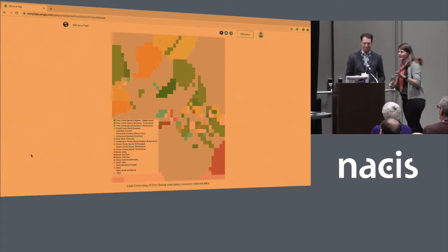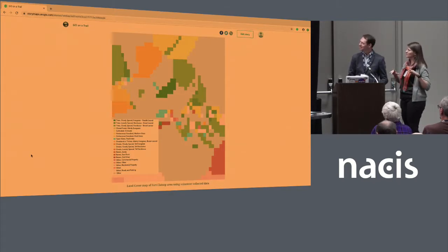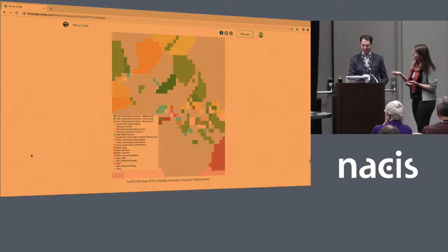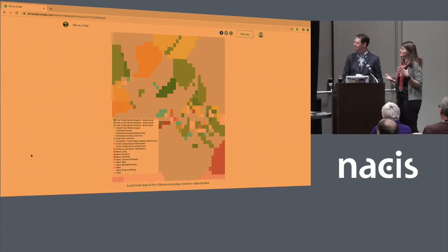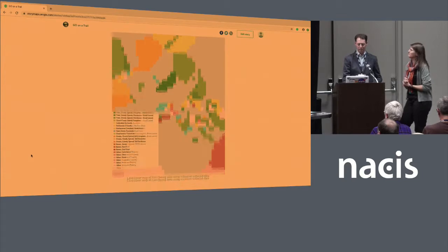So all the gray area is non-classified areas. Hopefully we'll do some post-processing and get people to classify the photos later. But this is just the raw data from this summer that was pulled just a couple weeks ago. You can still tell the blue is open water, that's the Columbia River. So we do see some known points, even though this is just all the volunteer data. We do see some points popping up in known areas.